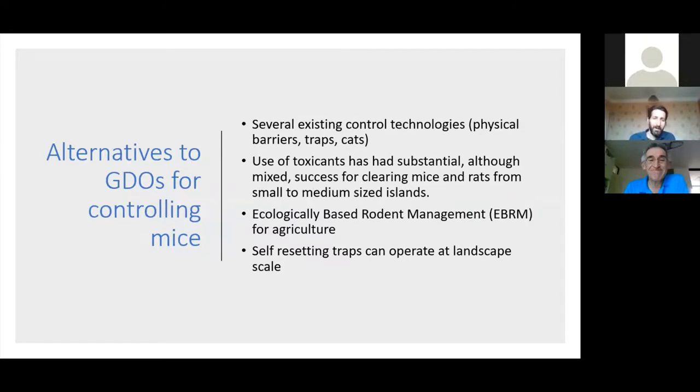So again, stepping back a bit from the focus on using gene drives to control mice, with all of these applications that we're talking about, including mice, we need to be aware of the fact that there are different options available to solve the problems that gene drives are intended to solve. I'm sure I don't need to list existing ways of controlling mice, which have been around for a very long time.